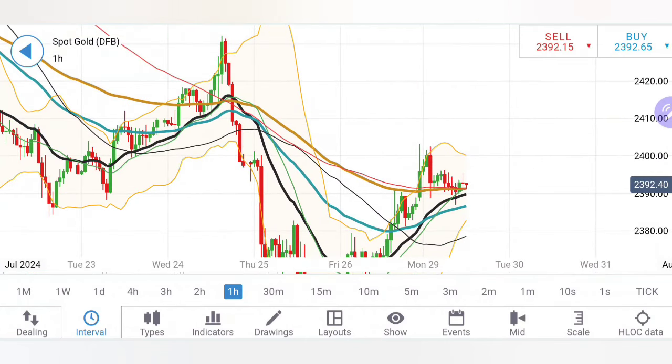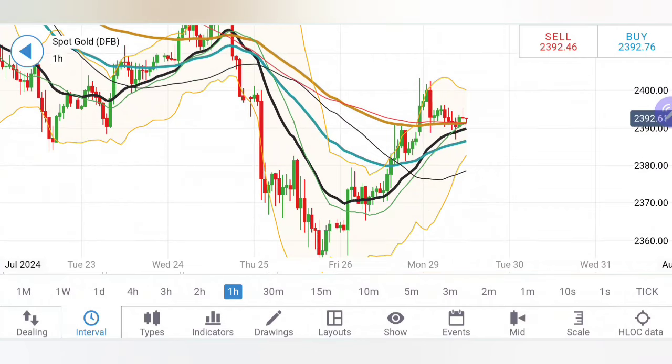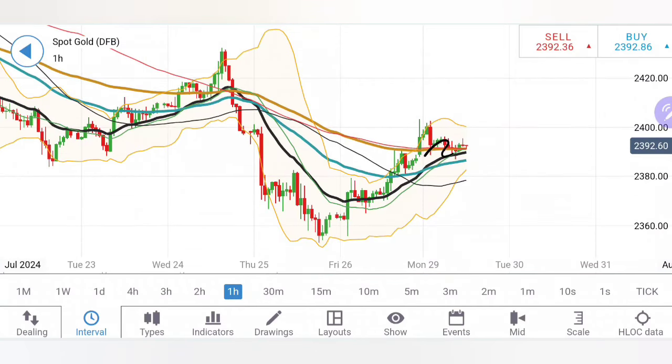It has to break 2404 in order to move towards the 2410-2412 levels, the first resistance zone, and beyond that we can see it moving towards the 2420-2422 levels in the next resistance zone. Moving averages have crossed over here. These are trading with divergence, staying bullish. Also look at the formation.